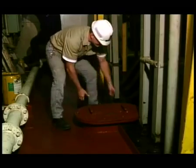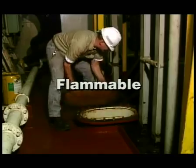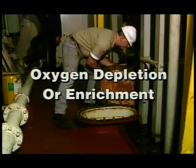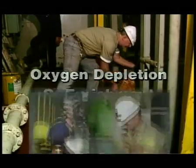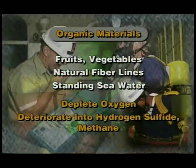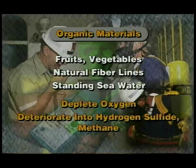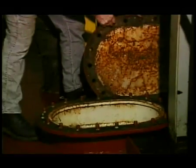Such evaluations include researching whether present or previous contents introduced flammables, toxicants, or oxygen-depleting or enriching agents. For example, spaces containing organic materials such as fruits, vegetables, natural fiber lines, or standing seawater will potentially deplete the oxygen and may further deteriorate into hydrogen sulfide or potentially methane. Rust is a good indicator of potential oxygen deficiencies and hydrogen gas buildup.